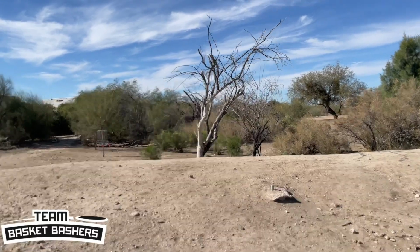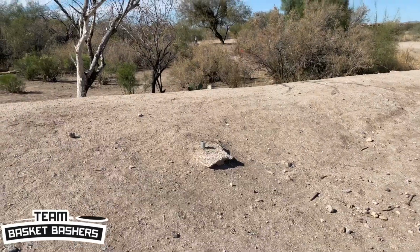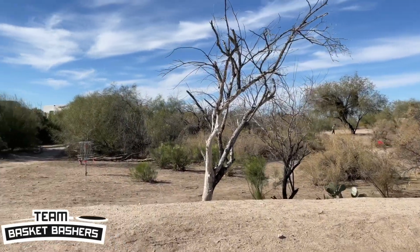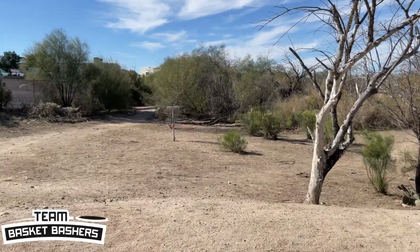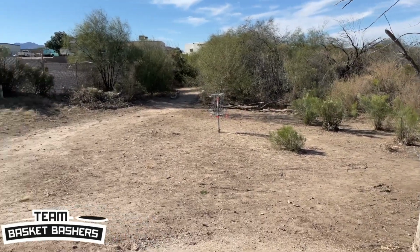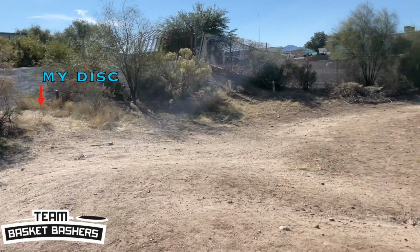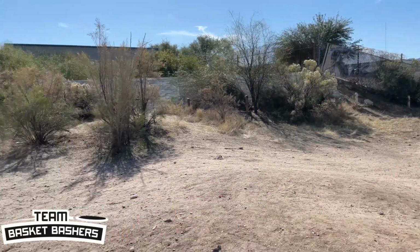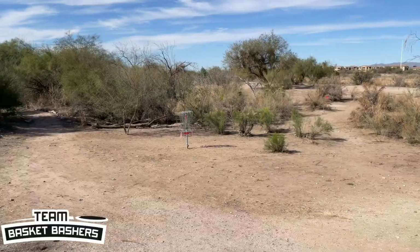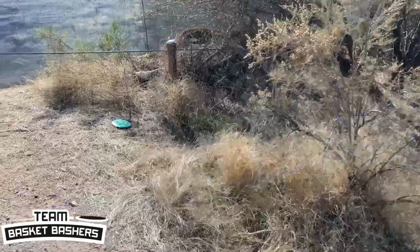Okay, so here's the dead tree that I was talking about for reference. This basket from the pad would have been about 330 feet. So if you aim towards this dead tree, you can see that the basket is just a bit beyond that and to the left, and nice clear space. I ended up over there by the OB line. Okay, so there's the basket, and I ended up on the left side here by this cable line.